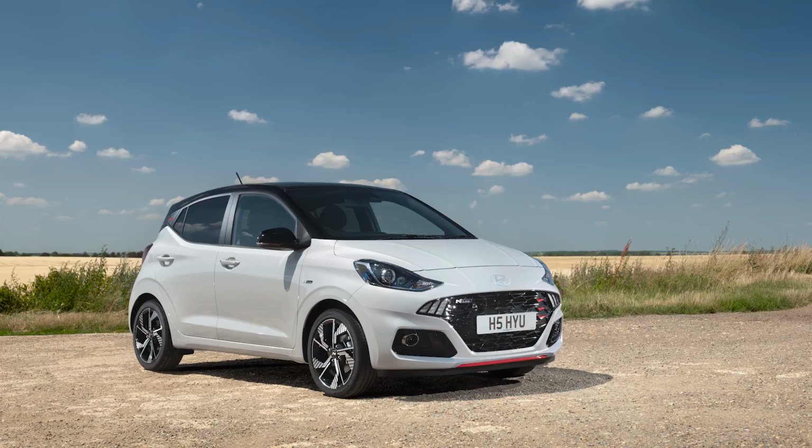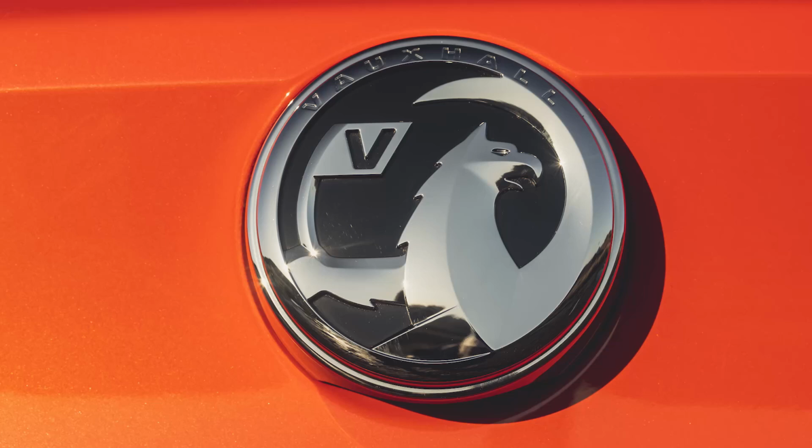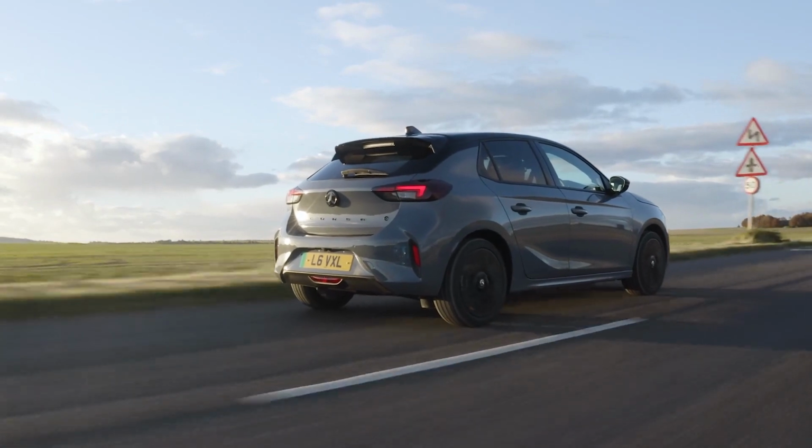Finally, you'll also need to know about warranties. In a class where Hyundai and Toyota offer standard 5-year warranties and Kia offers a 7-year package, Vauxhall, like most of its other rivals, persists with the usual 3-year, 60,000 mile package, which can be extended up to 5 years and 100,000 miles at extra cost. A year's free breakdown cover is also provided, along with a 6-year anti-corrosion guarantee.